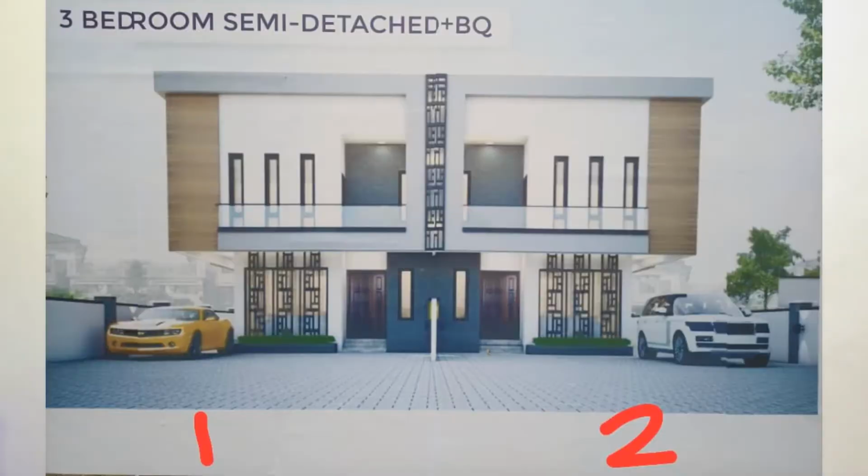So let me throw up some pictures for you to see what I mean by a semi-detached. A semi-detached usually comes in a 3 or 2-story building. It is like having two houses attached to each other and having a fence separating them, thereby giving the owner some form of privacy. Okay, just as you are seeing here. Looking at this picture, this is a 3-bedroom semi-detached house.